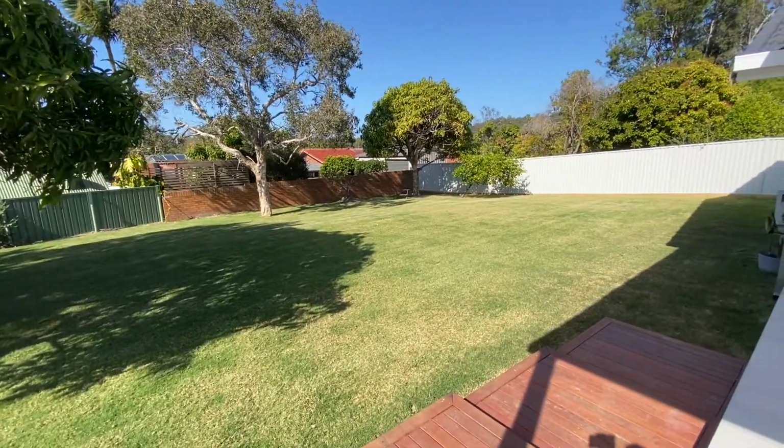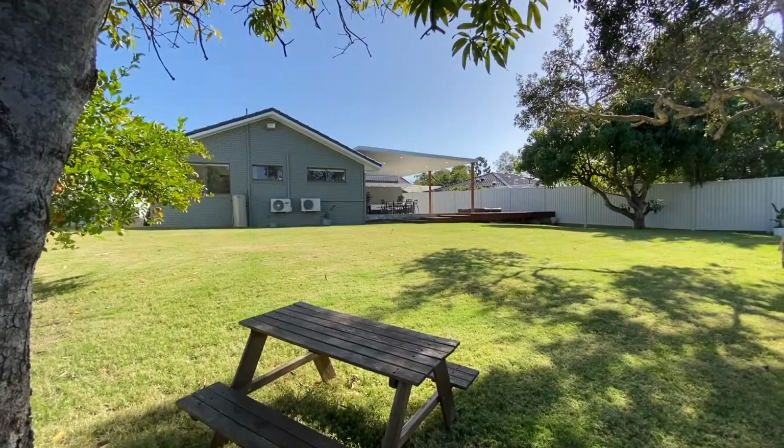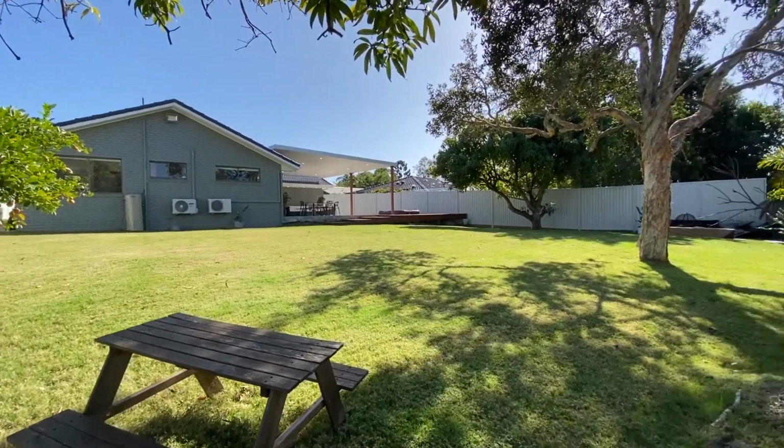This home defines elegance while still showing character, and it proves to be an incredible family home.